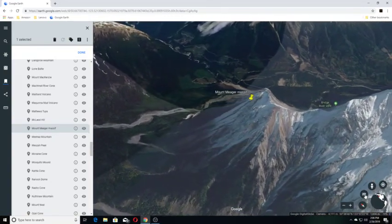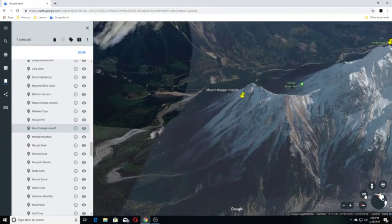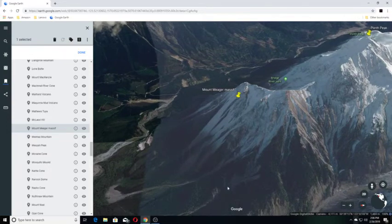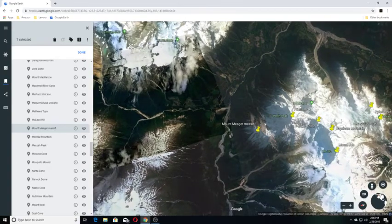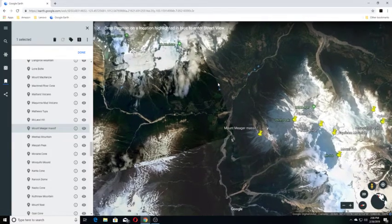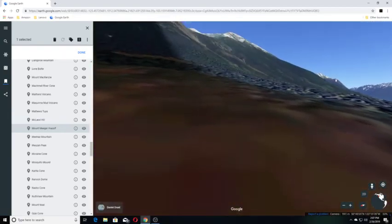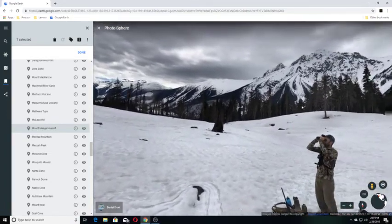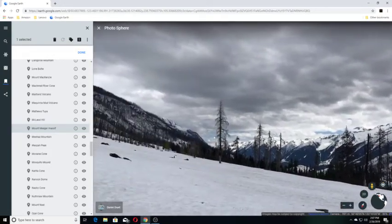Mount Meager is a group of volcanic peaks in the Pacific ranges of the Coast Mountains in southwestern British Columbia, Canada. It's part of the Cascade Volcanic Arc in western North America. Then you have Mount Athelstan over here. And we have some views over this way, so we'll go over here. I don't know if we'll see much from there, but we can go over there. Wow, how beautiful. Okay, our area we're looking at is over this area. But how gorgeous.